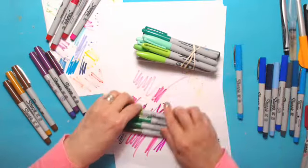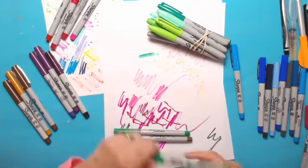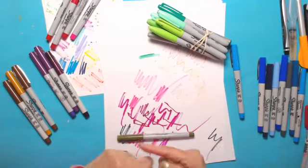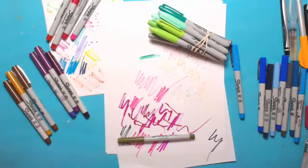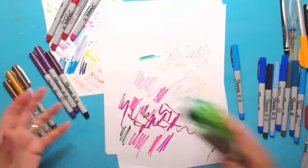Nope. And certain ones seem to go bad quicker than others. Greens, reds. Of course, blacks go bad for me because I'm using them all the time. All right, so none of those, so I don't have any extras for that one.